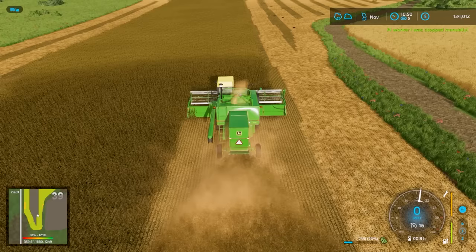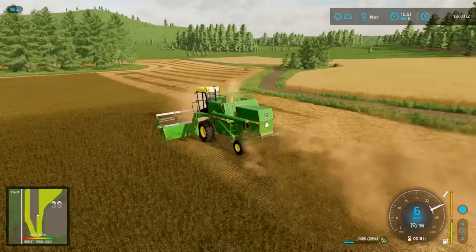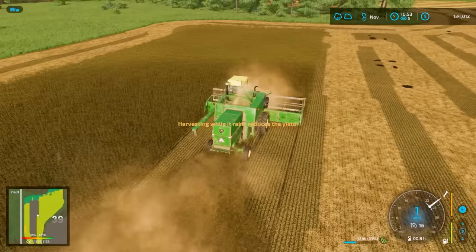Well, a rainstorm has hit, and I'm just not sure if it's gonna rain hard enough for us to stop harvesting, but we'll find out here. It's just sprinkling right now. We're so close to being done with this field. This is the worst thing that could have happened right now. Yep, it is. Okay, let's go ahead and shut her off.